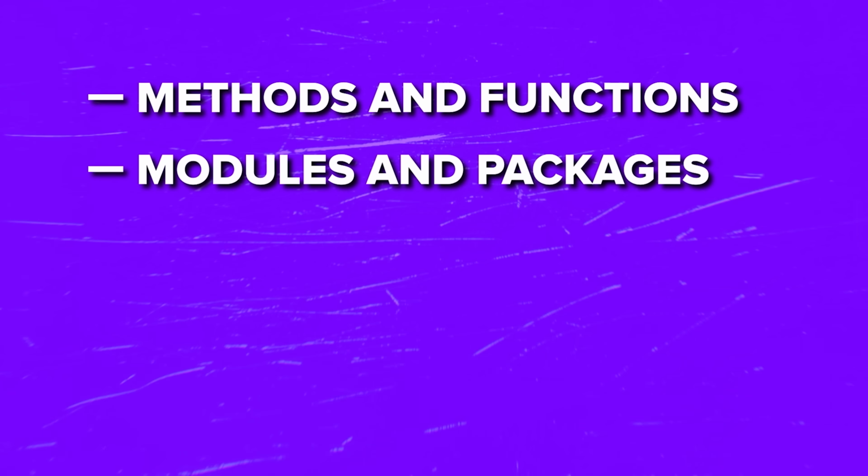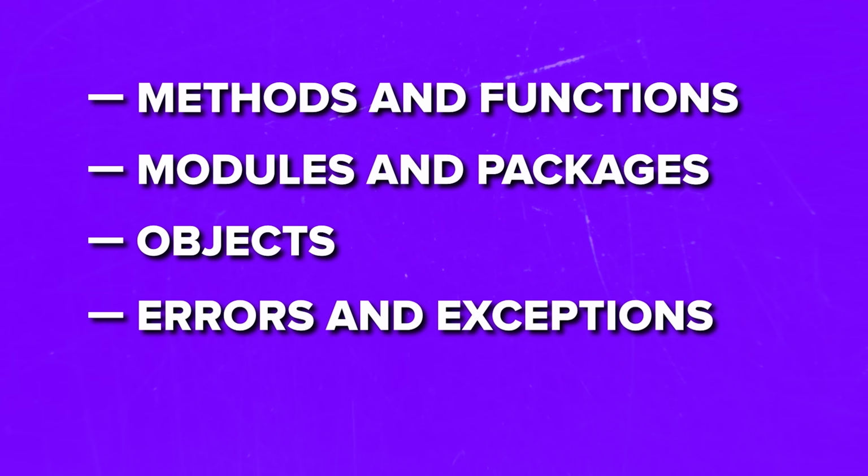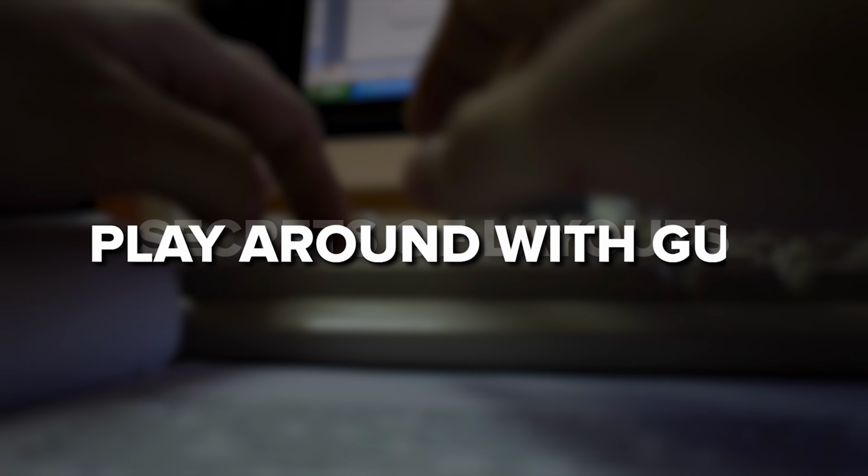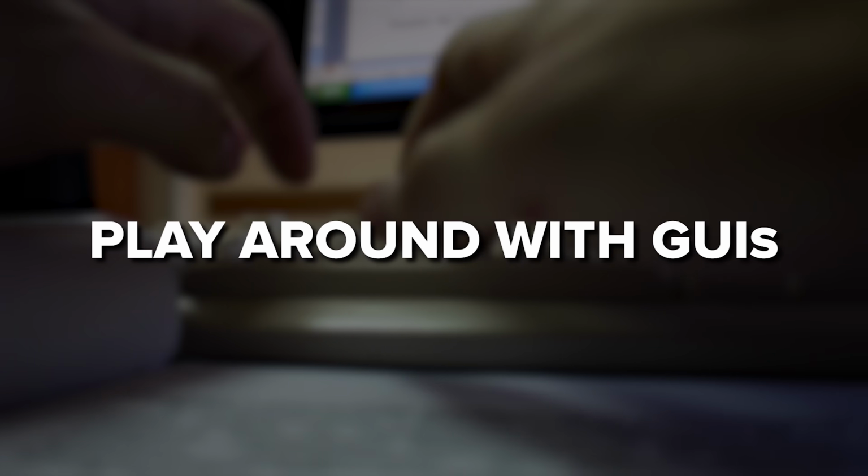In this course you are going to master some important stuff like methods and functions, modules and packages, objects, error and exceptions, and there is a whole section on GUI, or graphical user interface. You will dive deep into creating programs with their own cool interfaces. You will learn secrets of layouts, how to play around with GUIs, and even how to make them look great with styling. This course is perfect if you are stepping into the Python world for the first time and you are excited to dive right in.